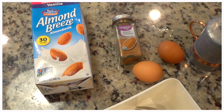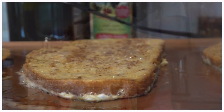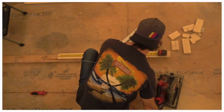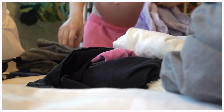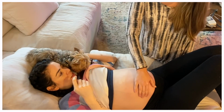So just to give you the update, I am almost 39 weeks pregnant and feeling it. As you guys know, if you've been watching my other day in my lives, Dan and I have just kind of been working our way through the house. Dan is literally doing construction, building on an extra room, and I am decluttering and cleaning the house to the best of my ability from top to bottom. Oh, also, we had an appointment at our home with our midwife.